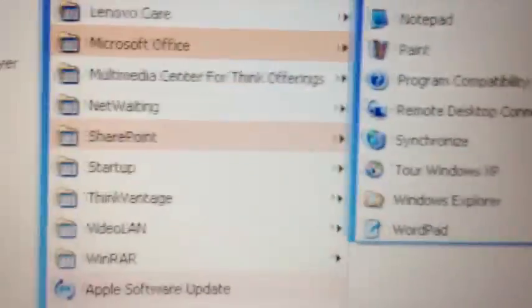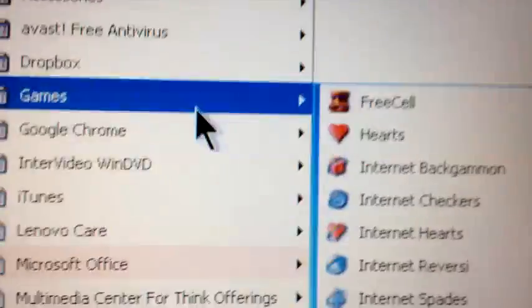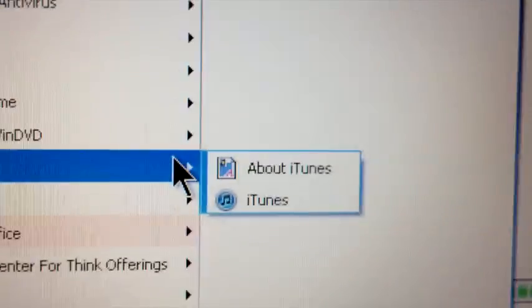Okay, well, it looks like Microsoft Office has installed. I'm just trying to think if there's anything else I actually do need to install. I suppose I'll show you what I have installed. Yes, gone are the open and new Office documents. So I've installed Avast, and I have set up my own profile. Google Chrome's on there. WinDVD is on there, which I got from Lenovo's website. iTunes is on there.